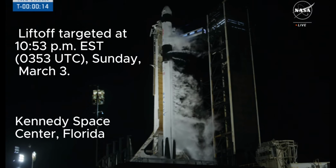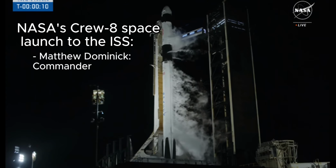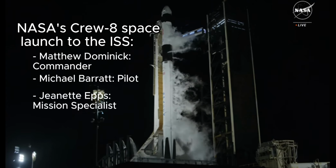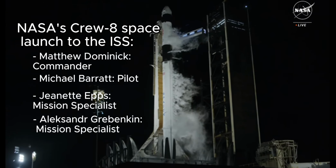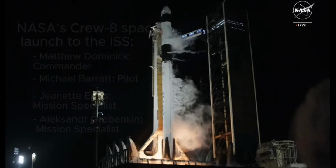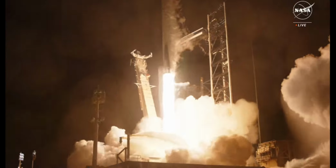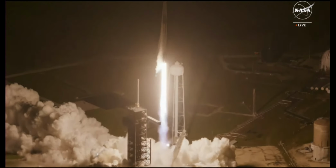15 seconds. T-minus 10, 9, 8, 7, 6, 5, 4, 3, 2, 1. Ignition. Engines full power. And liftoff of NASA Crew-8. Go Falcon, go SpaceX, and go NASA. One Alpha.